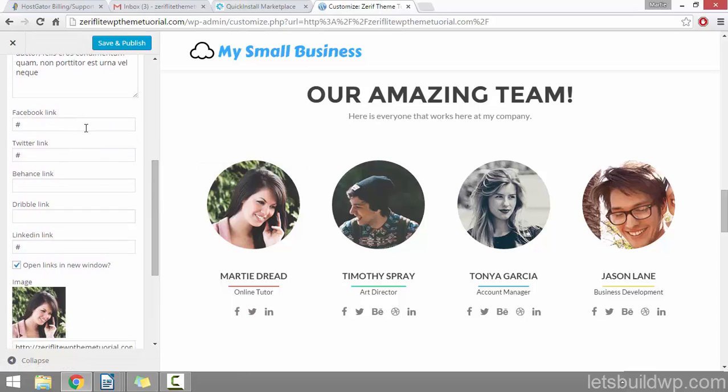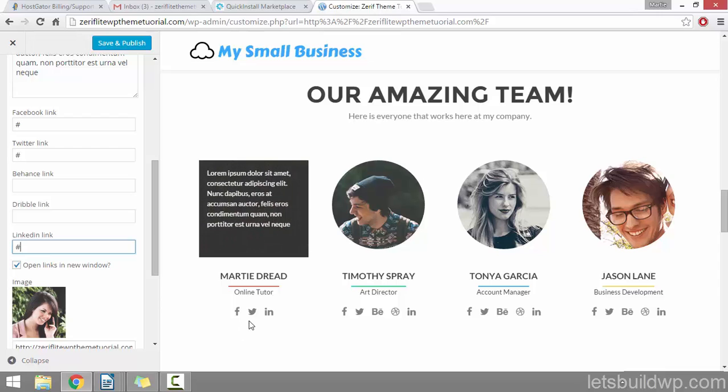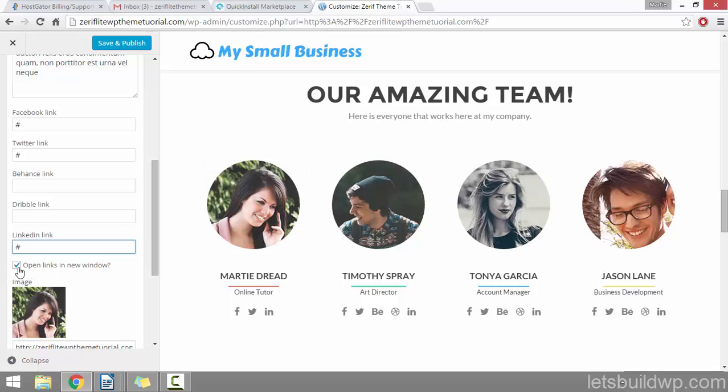So this is where we would paste in the URLs of our different social channels, and then these are going to become clickable links. As long as you check this box here beside where it says open links in new window, the social channel links will open in a new window, leaving your website open in the background. I definitely recommend doing this to keep people on your site.